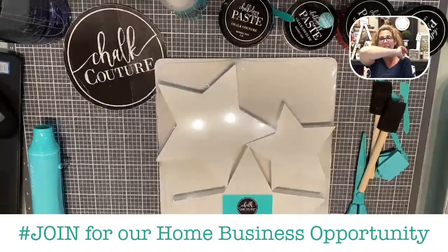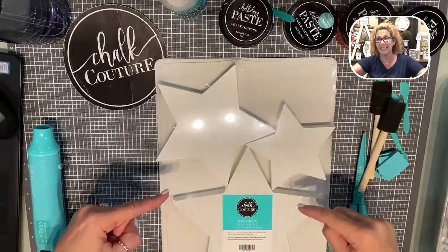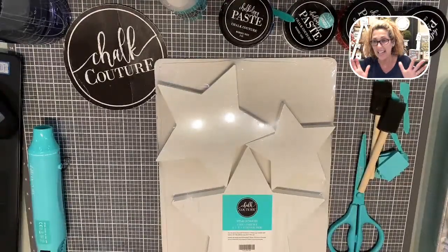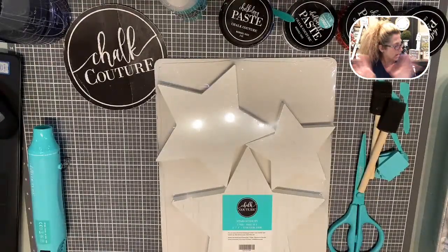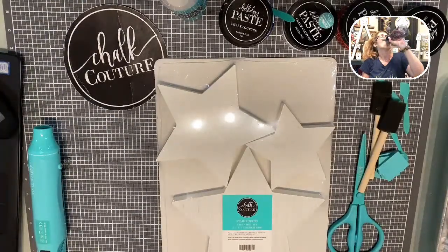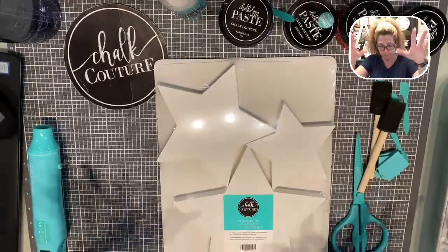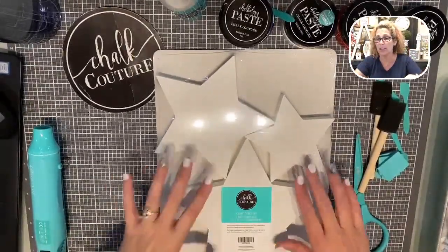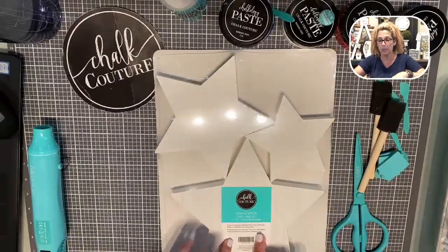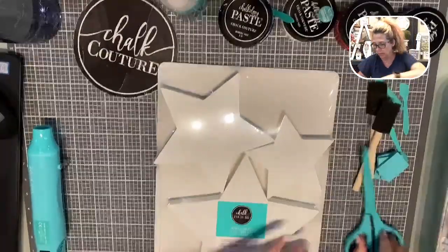So, listen, I am so excited. Look what I got in today. Oh, I got my stars in today. They just came today and I'm like, oh, I gotta go live. Sorry, my friend's taking a drink of water. So our stars are available. They are in stock and they come in a set of 3. So excited about these. So let me get this open.